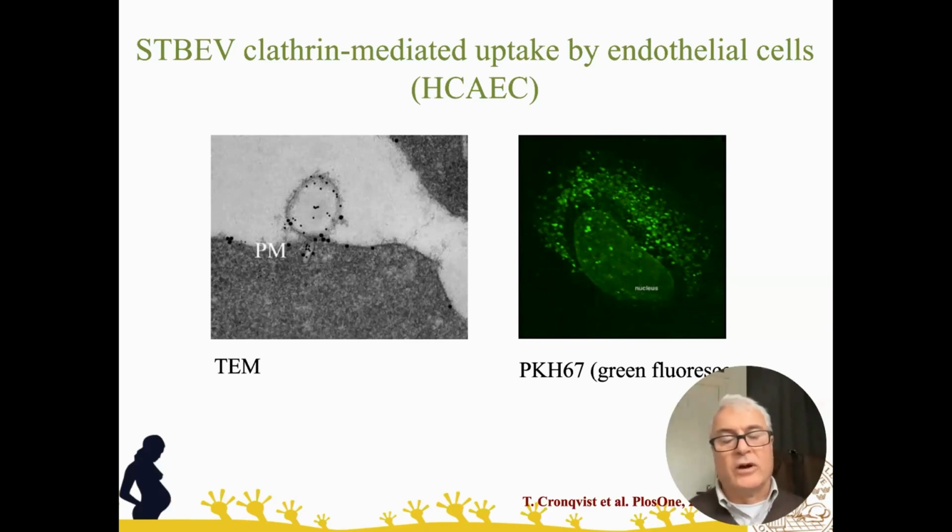You can visualize the same thing with electron microscopy. Here is the plasma membrane of the endothelial cells. You can see how the vesicle is docking onto the surface.